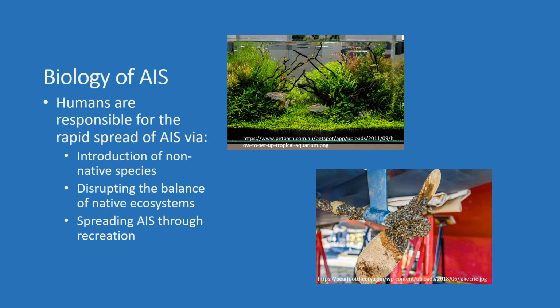Humans are also responsible for disrupting the balance of native ecosystems by changing environmental conditions, which make it easier for invasive species to invade. Stream sedimentation, ditching, building roads, and building dams disturb native species, making it easier for invasive species to invade those disturbed areas.